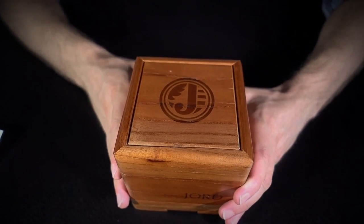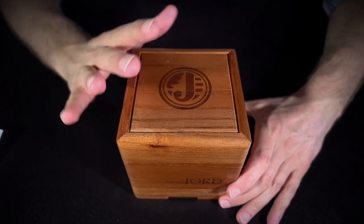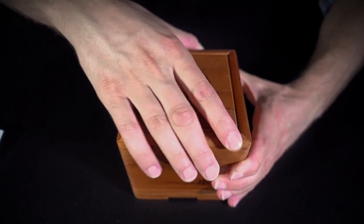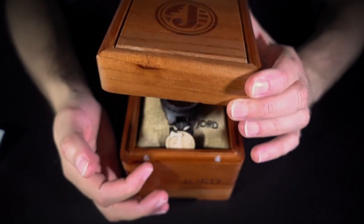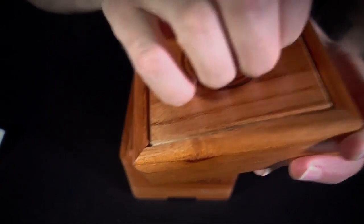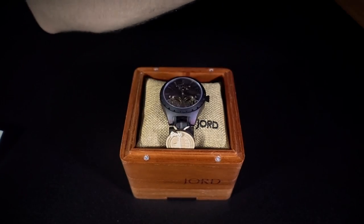All right, so nice little wooden box. For storage, really. I mean, you could keep this on your dresser in your room or something, and use it for storing the watch and the accoutrements. So let's take the top off here. There we go. The top, too, is magnetic. You can see little magnetic contacts down here and in the lid there. While I tap away, you can get a peek at the watch in there.